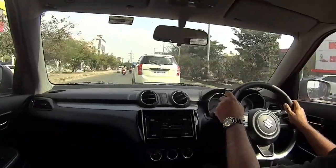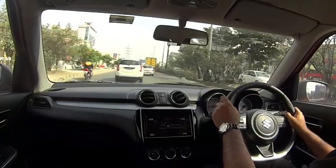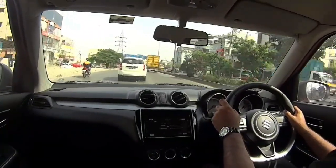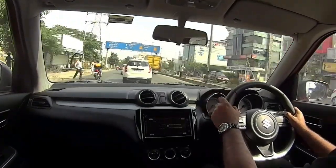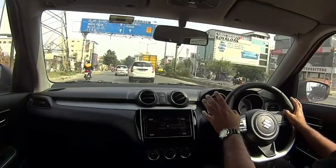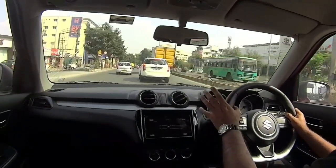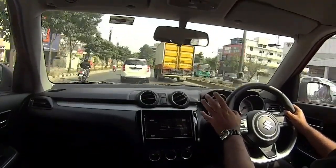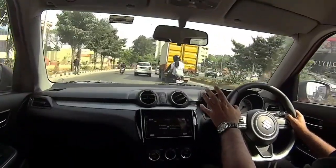In terms of features, you also get things like a height adjustable seat on the ZXi variant, I guess, and the ZXi Plus variant that I have as well. You get good climate control. I like the flat bottom steering wheel. So yep, it is well kitted. Although I do realize that there are a few features missing on the Swift when you compare it to something like the Volkswagen Polo.